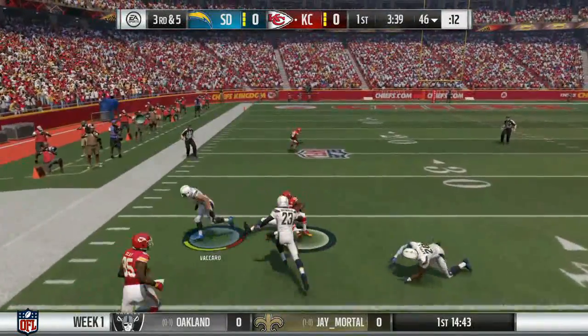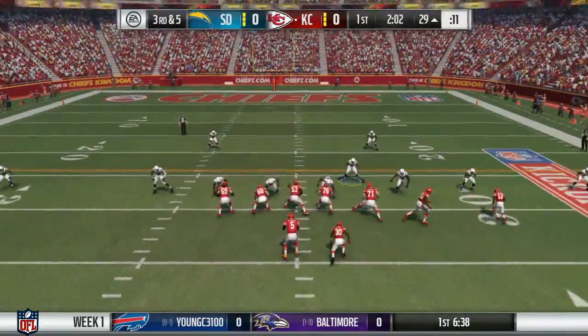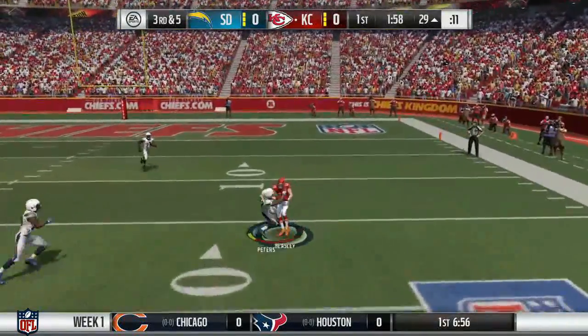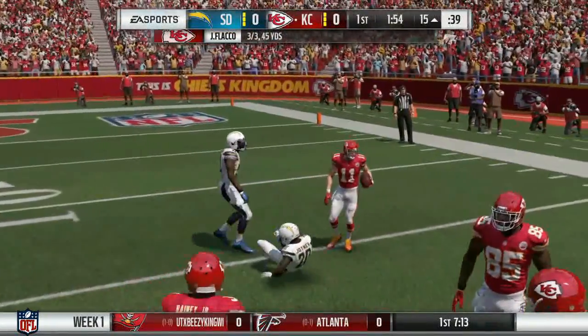As you see, 3rd and 5, Joe Flacco giving over there to Michael Crabtree. He gets a nice yard gain, pointing for the first down marker. Again, later on the drive, another 3rd down. Flacco looking, throws a nice curl route to Slotty Pippen, aka Julian Edelman, at the 15-yard line.